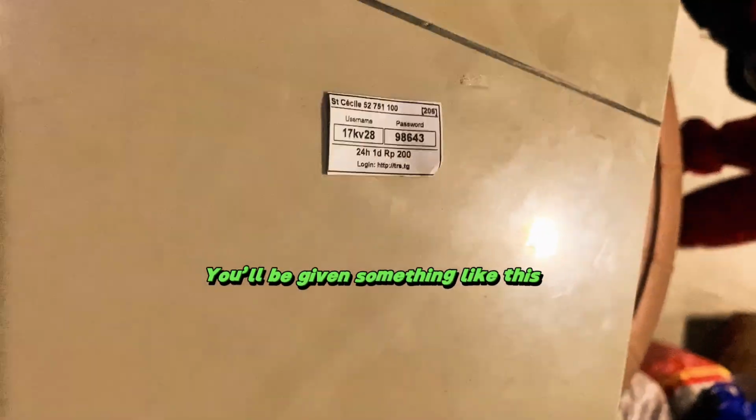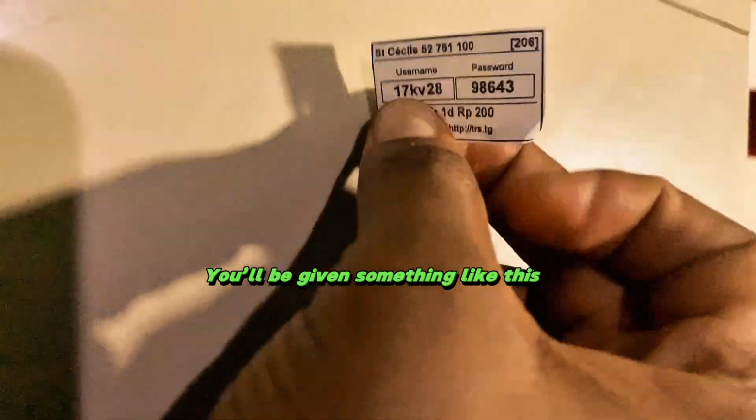So I had to learn, we fed the sun that day so I could be able to acquire Wi-Fi from these people. And this is how the Wi-Fi usually comes, and it works for 24 hours, as long as you are nearby around the Wi-Fi zone.